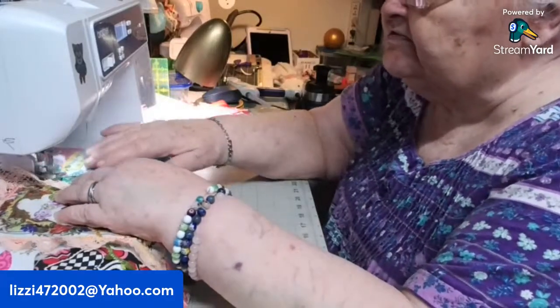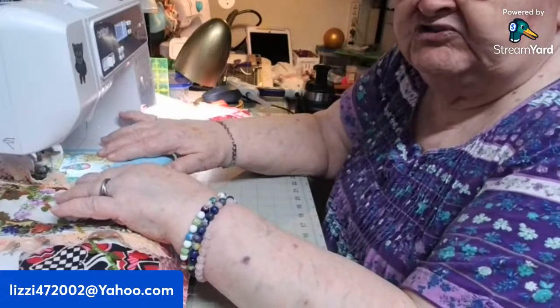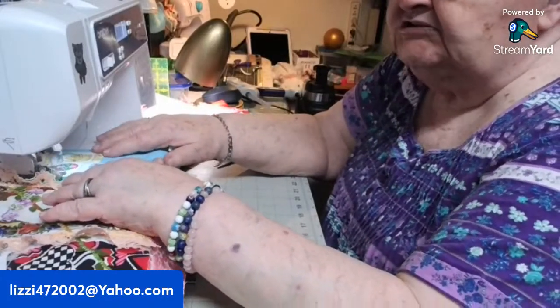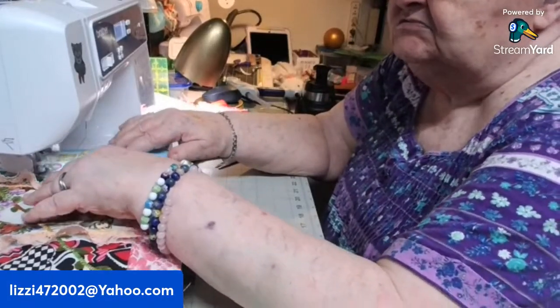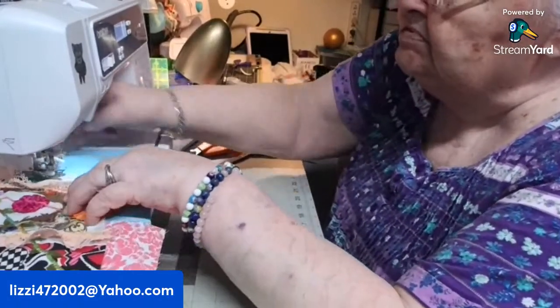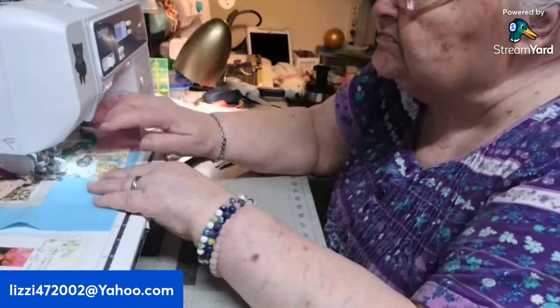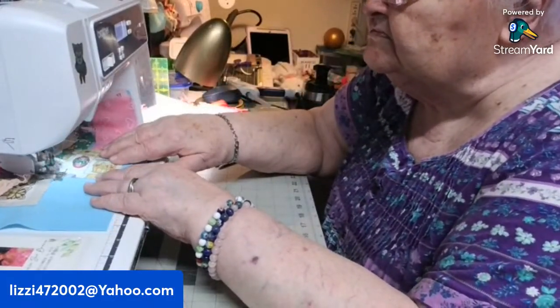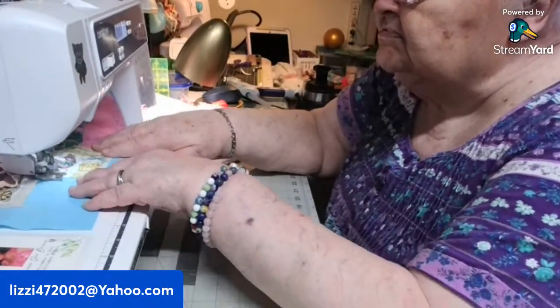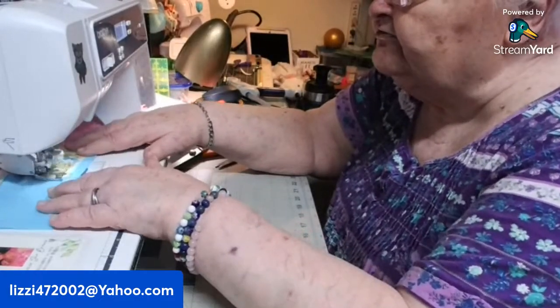So now I'll applique this little square on. See, you just actually have somebody to tell you what to do, and then you don't have to decide nothing. There's no decisions to be made. I'd rather have somebody tell me exactly what to do. I can follow orders.